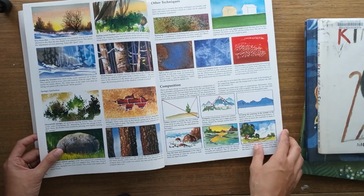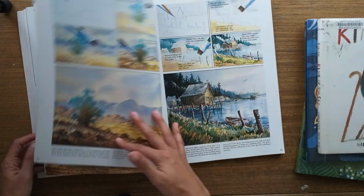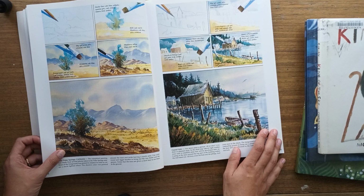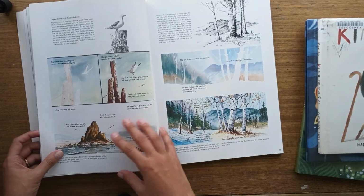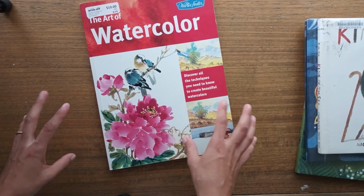This one is pretty cool because they also show how to do techniques. For sure I will be playing with this one this and next month to start building that class. Even though my class is gouache, I think it's pretty interesting how they lay out all the examples.